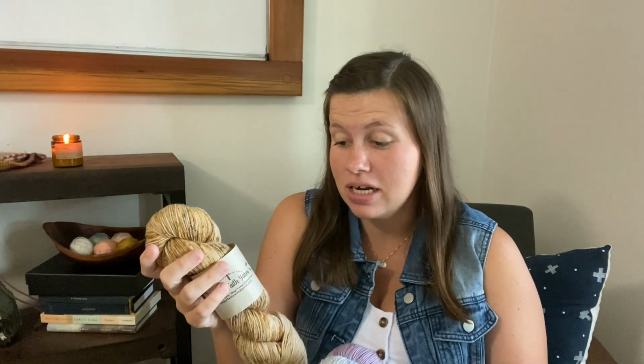But I'm excited to experiment with this. I've never knit DK weight socks. So if you have any tips or tricks or favorite patterns, I would love to hear about them.